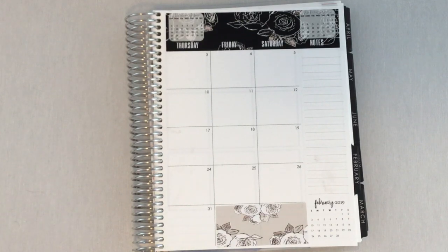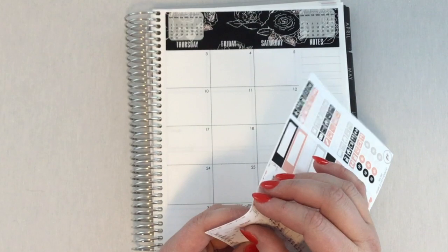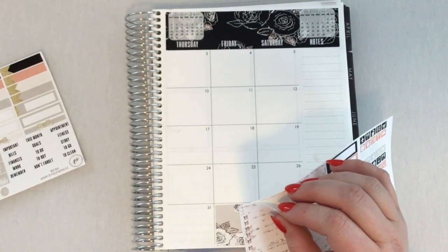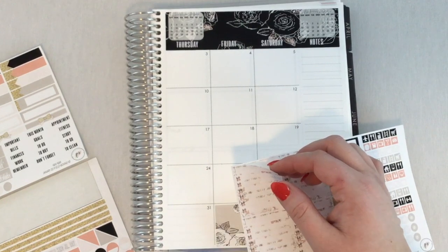So I was just guessing 90% of the time. I think I'm going to put sidebars over here just because, see how it says notes over here? And there's no boxes necessarily. I mean, I could always pull in other boxes. That's not a problem. It's the same width as other things.